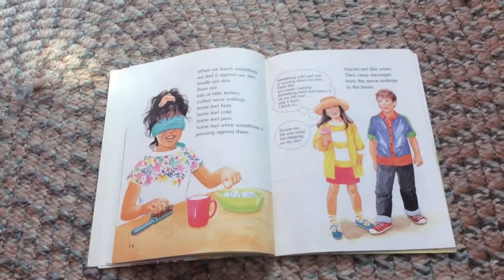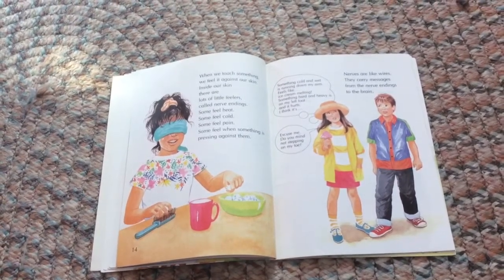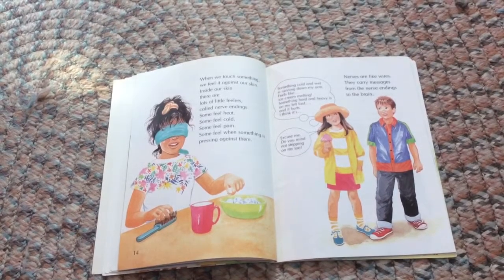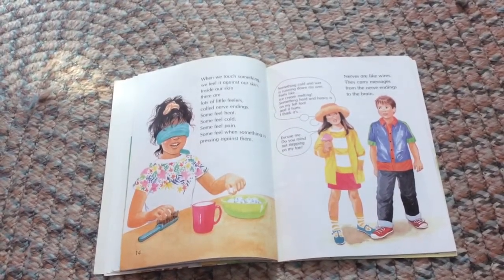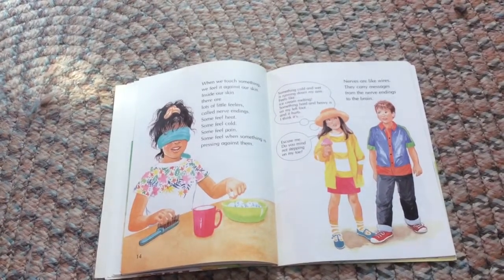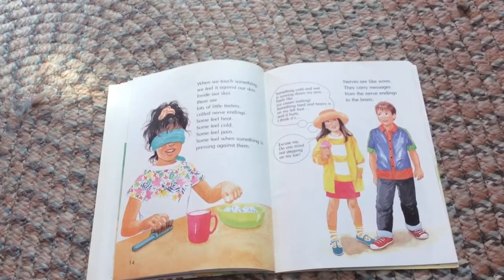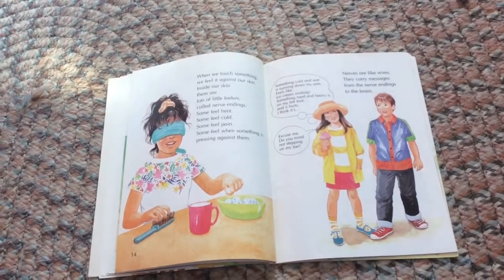When we touch something, we feel it against our skin. Inside our skin, there are lots of little feelers, called nerve endings. Some feel heat, some feel cold, some feel pain. Some feel when something is pressing against them. Nerves are like wires. They carry messages from the nerve endings to the brain.